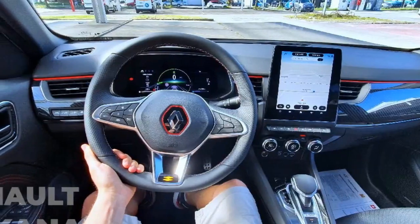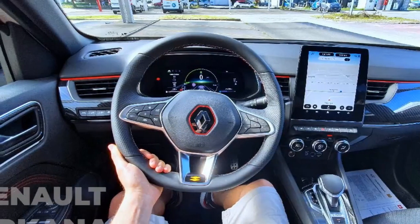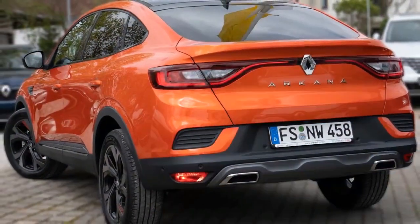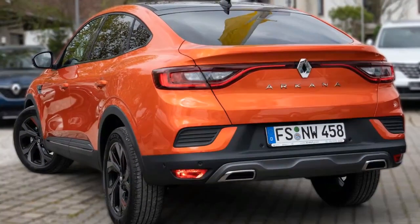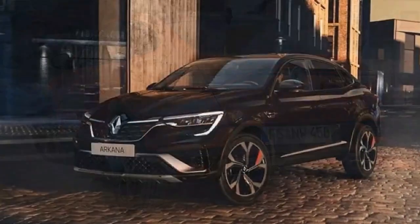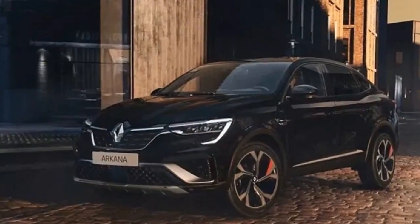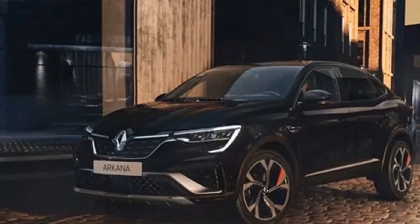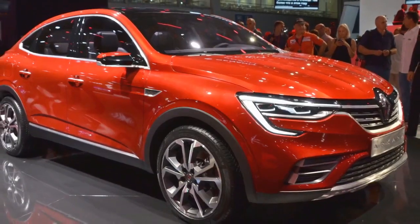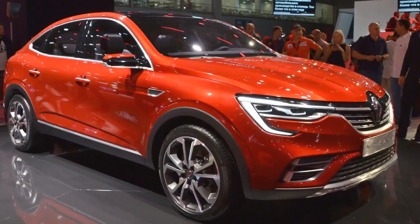The Arkana shares many styling elements with other models in the Renault range. The C-shaped headlights are the most noticeable aspect, along with the trim piece on the bottom of the doors and the plastic cladding around the wheel arches. These are all very familiar from the Captur, though the Arkana's sloping rear roofline and other exaggerated features help it stand out. There are only 3 trim levels: Iconic, S Edition and RS line.